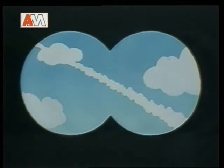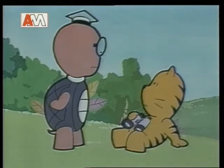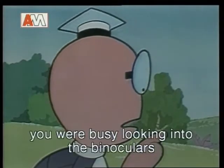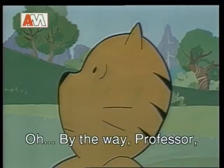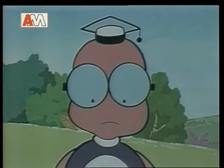What a long white tail. Oh, you gave me a fright, Professor. Where on earth did you spring out from? I didn't appear suddenly. You were so busy looking into the binoculars that you didn't notice I came. Oh, by the way, Professor, why do some planes leave a trail of white smoke?